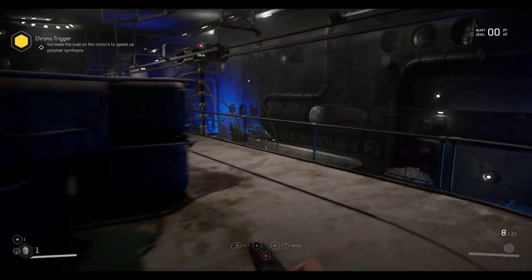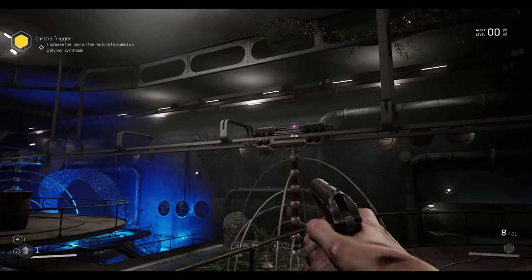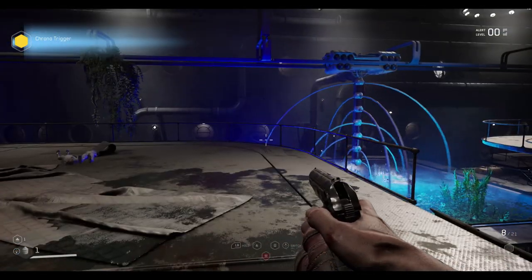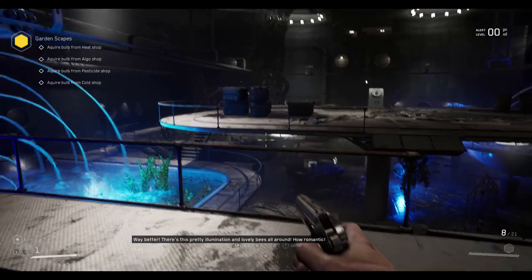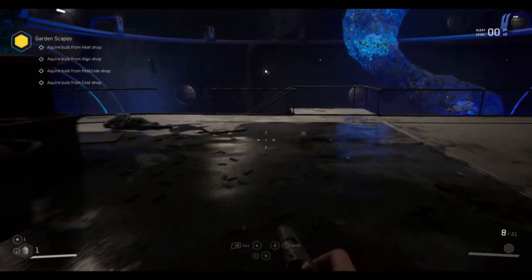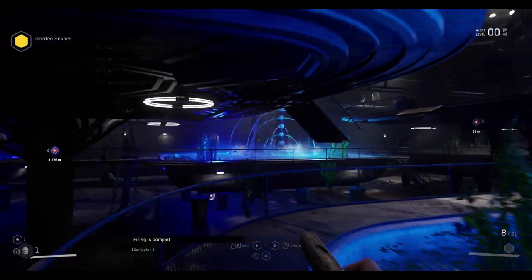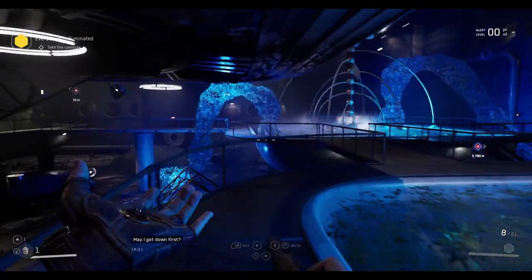Filled in one day. We just need to speed up the last motor. Well, at least I don't have to worry about ammo. Canister will be filled in 10 seconds. That's better. Pleasant lights all around, cellas buzzing in the distance. How romantic. Get down first.